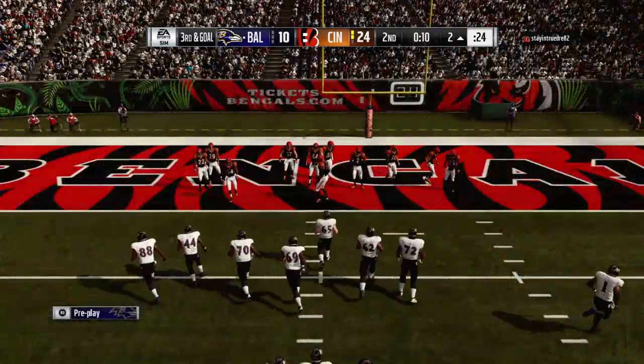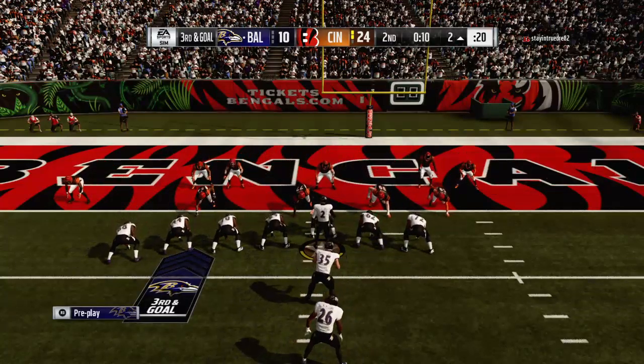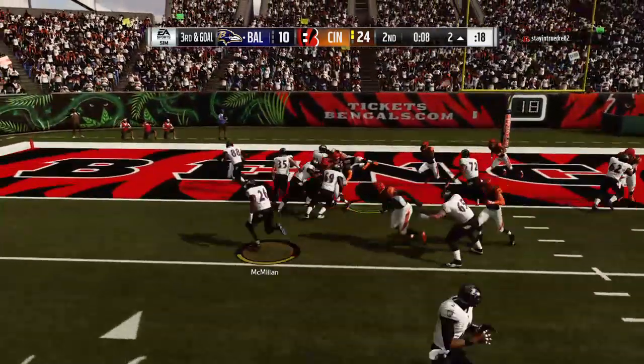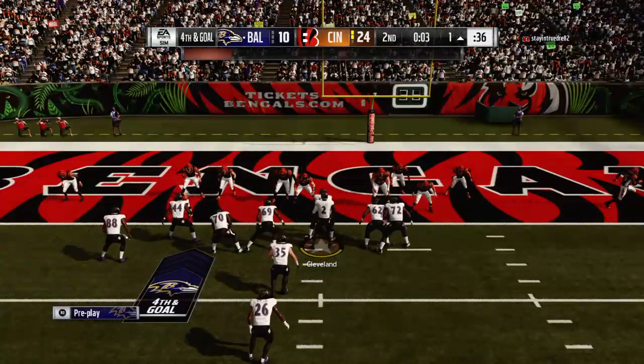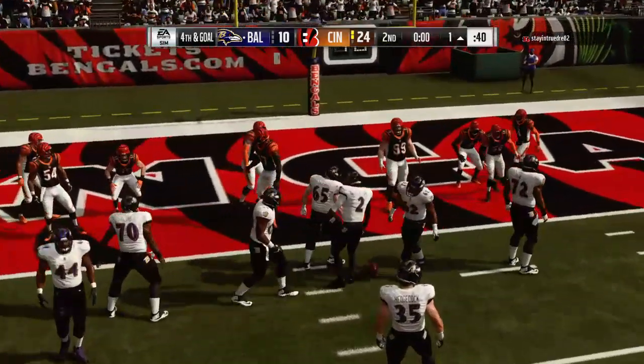This Bengal defense, they passed the first 2 tests. Now it's 3rd and goal. And they'll go ground game here with a tailback. And just a short gain that time as they're able to get him down. Only a yard there, so it brings up 4th and goal.